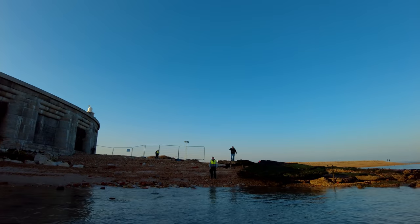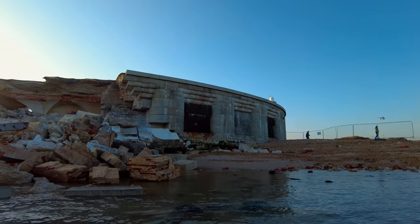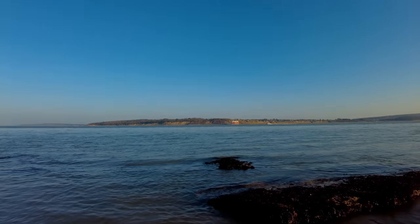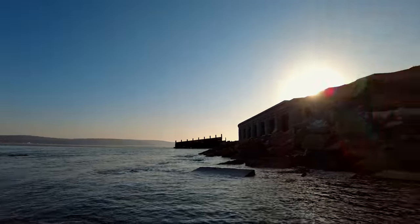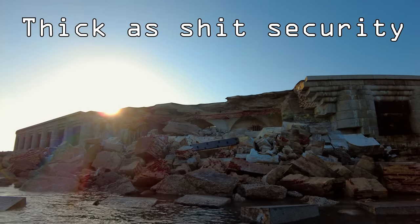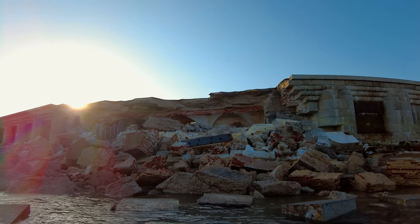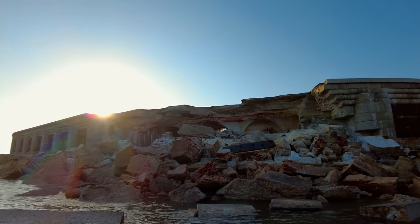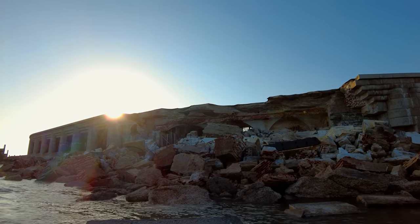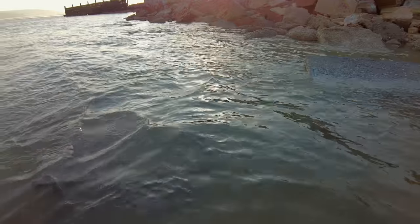Well, you should have let us come that way then, shouldn't you? Yeah, you should have let me come that way. I don't have to ask you permission to be down here. Thank you very much. So anyway, yeah, the security obviously don't want us here, but that's not going to happen, is it? Fallen masonry in the water there, look.